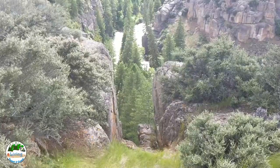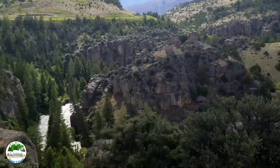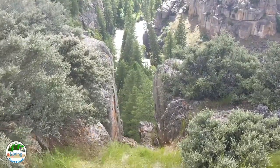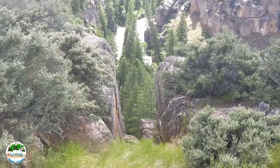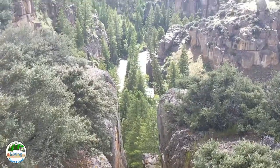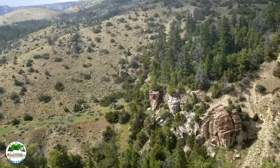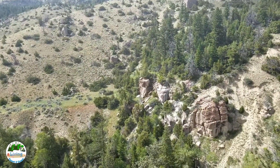Alright, wind, stop for a second so I can talk. Okay, I don't know if you can see, but we're splitting the rocks right here. The trees are in the middle of the creek, Shell Creek. Pretty beautiful. Hopefully you can hear me over the sound of the wind. We've got a waterfall right in the center of the screen and across the way.